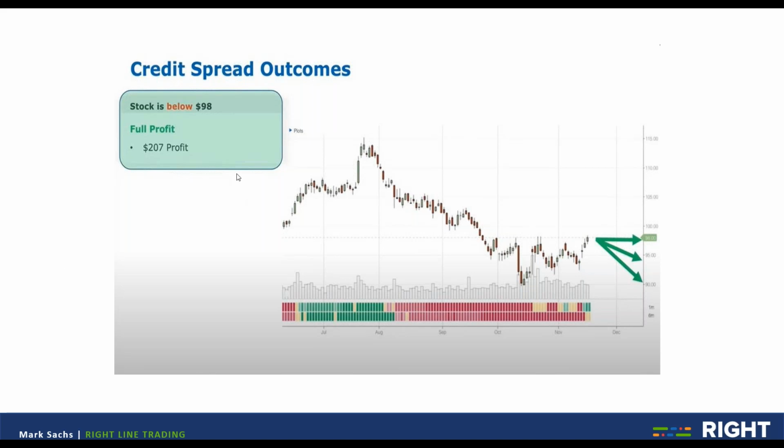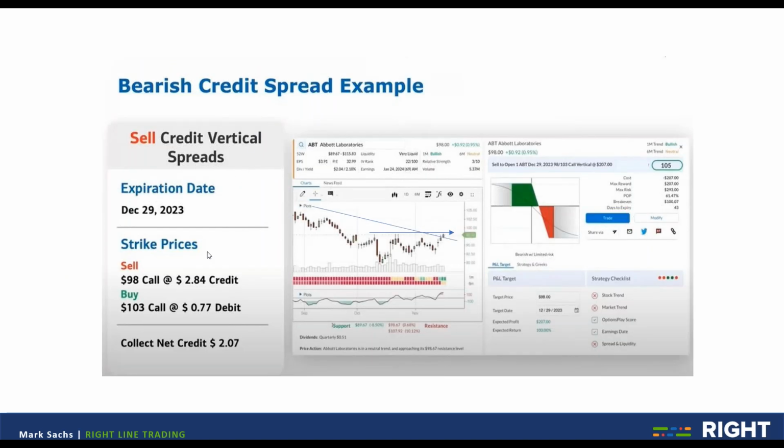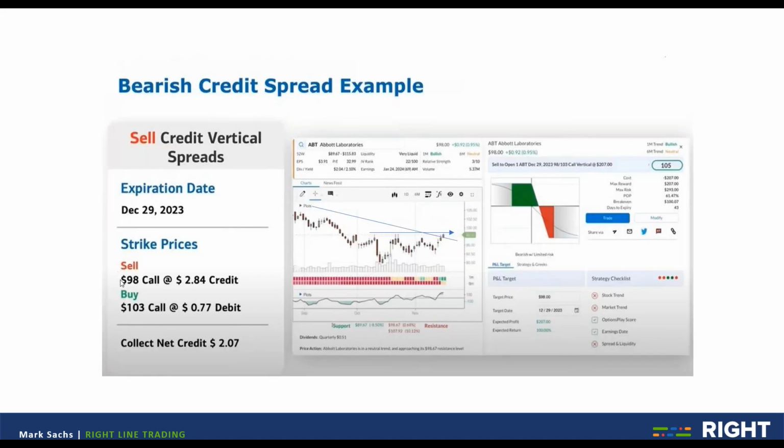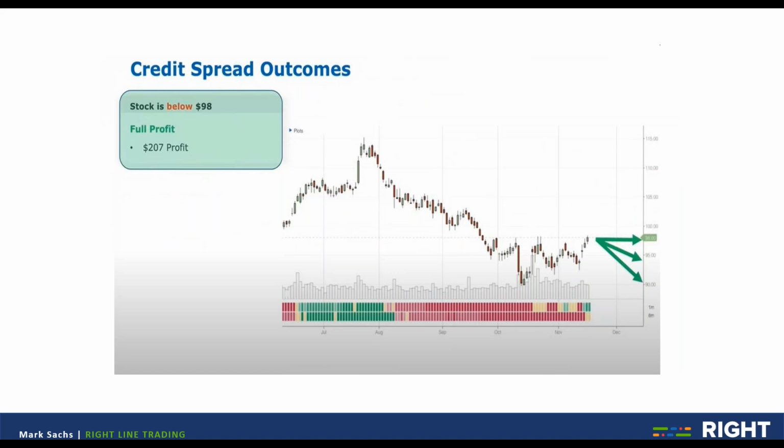Now, here's the thing about credit spreads. And we're going to use that example right here on this $5 wide spread, where we sell the 98 call. We're selling the $98 call, that's the 50 delta call. So since we're bearish, if the stock closes below 98, we make 100% of our net credit.